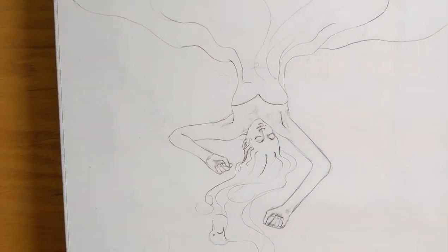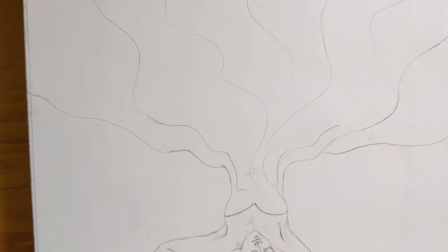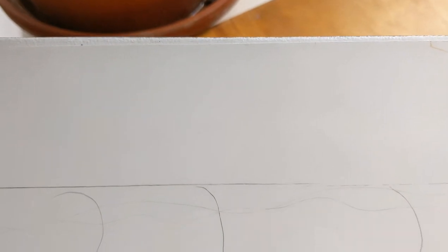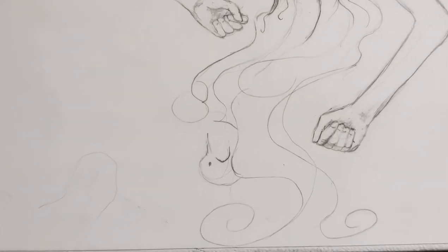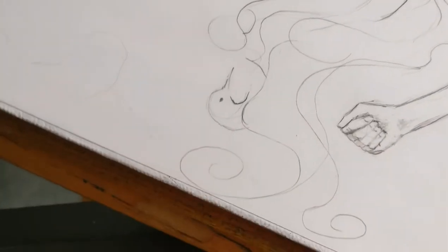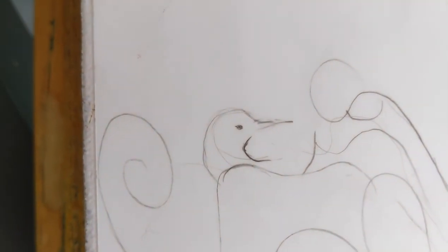So we thought of a figure lying on the beach in a dress, and then the dress turns into waves, and then above the waves would be a horizon line. Now, her daughter loves birds, and so I hid a bird in the hair, and you can see the head right there.